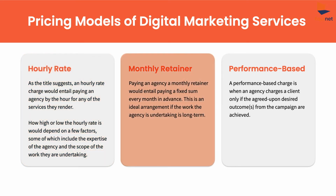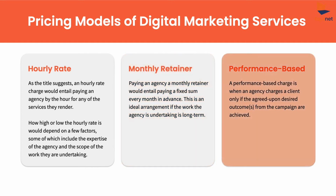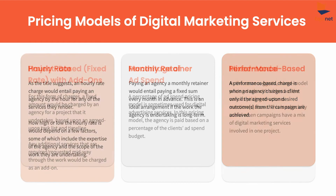Then there's the monthly retainer, which is when you pay the agency a fixed sum every month in advance. So this pricing structure is ideal if you're going to be working with the agency for the long term. Performance-based compensation is a fee you pay to the agency only if the agreed upon desired outcomes are achieved.